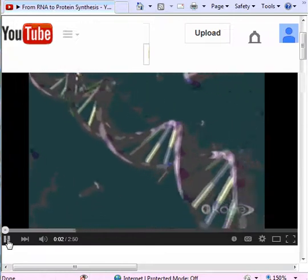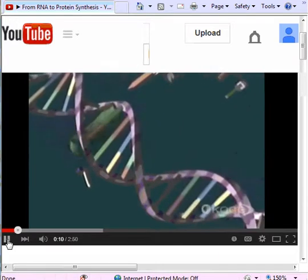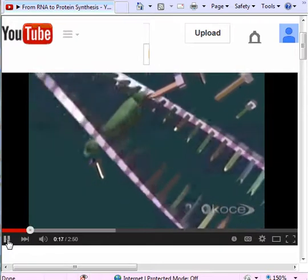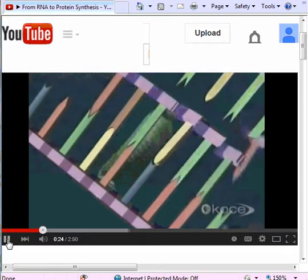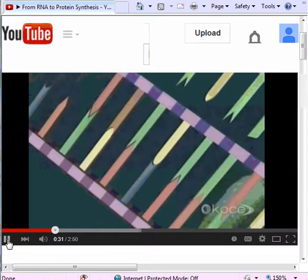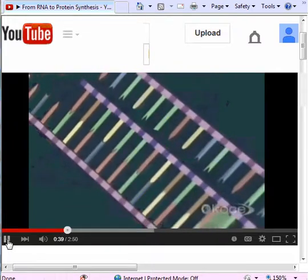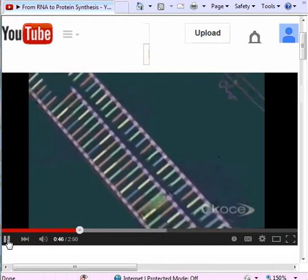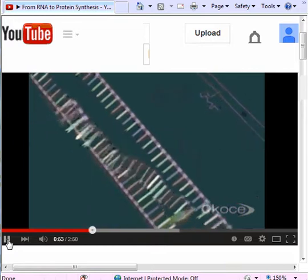The cell transcribes the genetic designs for each protein from strands of DNA to special molecules of RNA. An enzyme unwinds a segment of DNA, making room for its complementary RNA nucleotides. Both DNA and RNA nucleotides contain a sugar, phosphate, and base. But in RNA, the sugar is ribose, and one of the 4 bases is replaced by uracil. The exposed bases of the DNA strand serve as a model for the construction of messenger, or mRNA. On other strands, the cell produces transfer, or tRNA, and ribosomal, or rRNA. In their final form, these molecules play a vital role in protein synthesis.